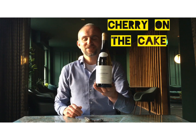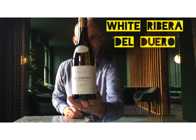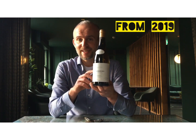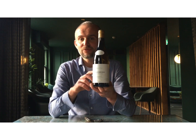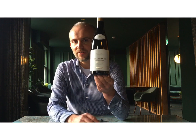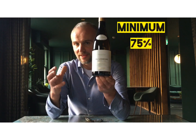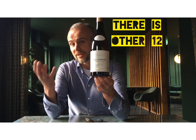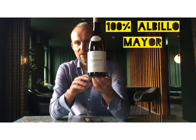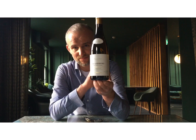And finally, guys, cherry on the cake. This is a bottle of white Ribera del Duero. Yes, Denominación de Origen Ribera del Duero. From 2019, you are also allowed to use white grapes in that region. So the main grape variety in a white Ribera del Duero is Albillo Mayor, which has to be at least 75%, and you are also allowed to use another 12 different grape varieties. This particular bottle of wine is 100% Albillo Mayor, and the wine is absolutely delicious.